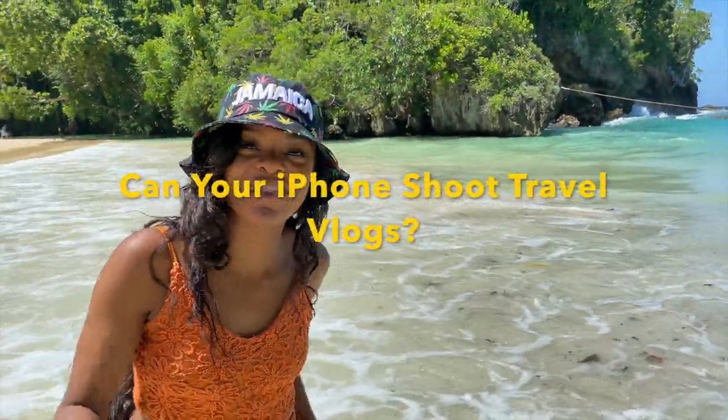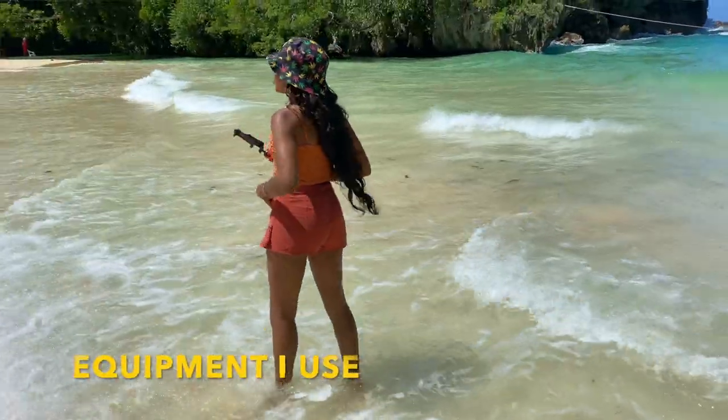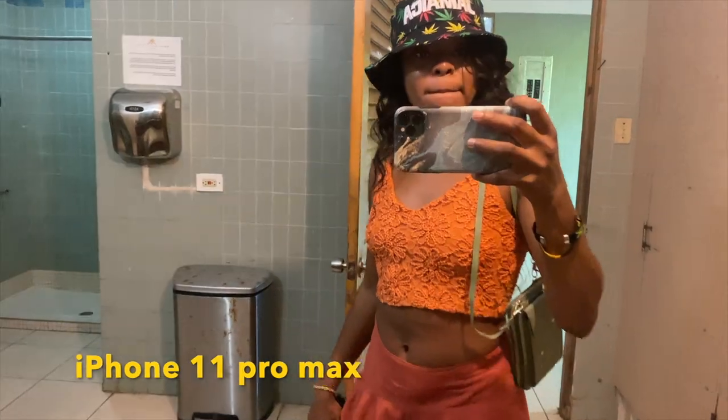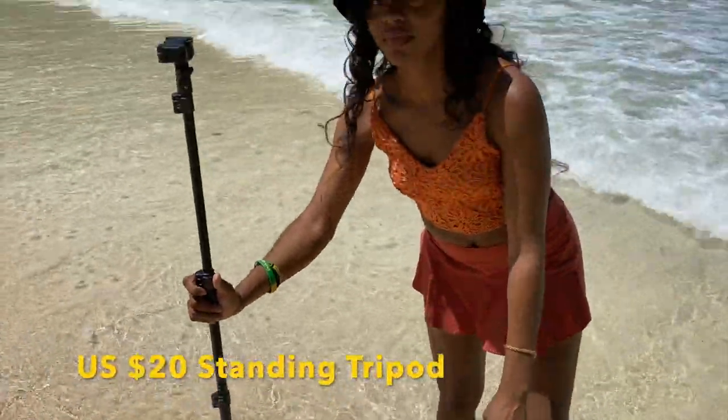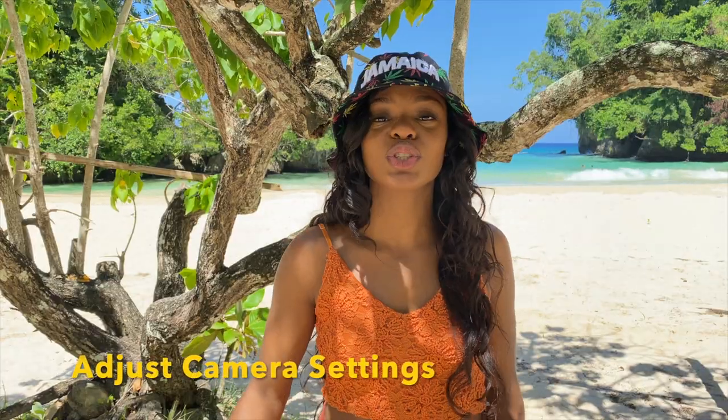So can your iPhone shoot travel vlogs? The answer is yes. Today, the equipment that I'm using, and what I've always used to shoot all my travel vlogs, are my iPhone 11 Pro Max, a standing tripod, and a handheld tripod. The last thing you'll need is an adjustment of your camera settings.